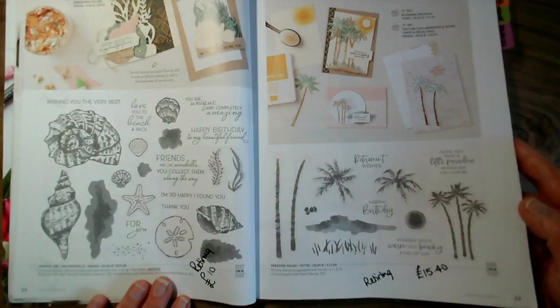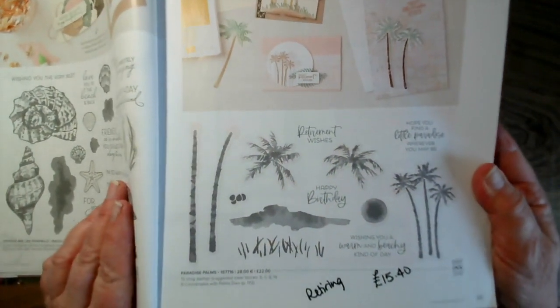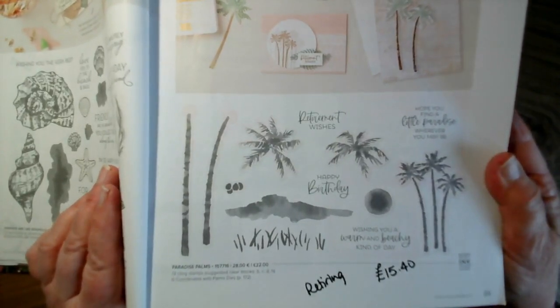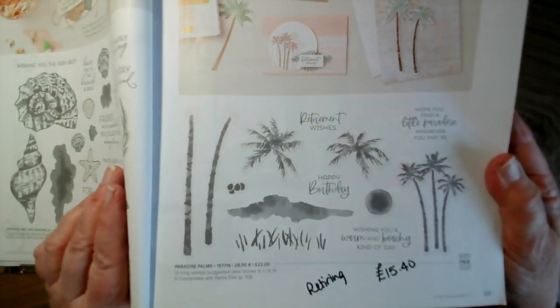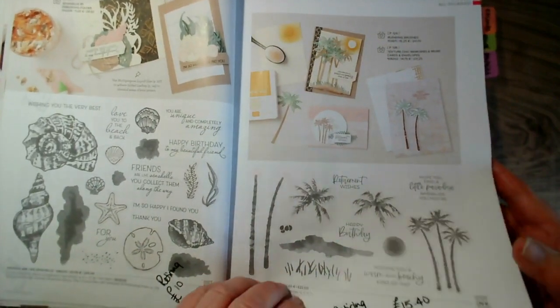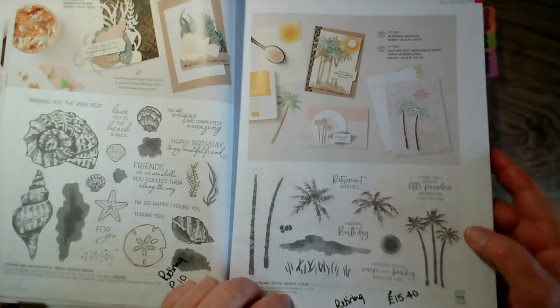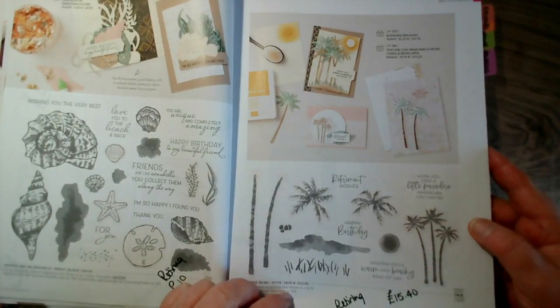So that is retiring. As is Paradise Palms on the right hand side on page 23. That's reduced to £15.40. It's got a retirement and a birthday sentiment on as well.